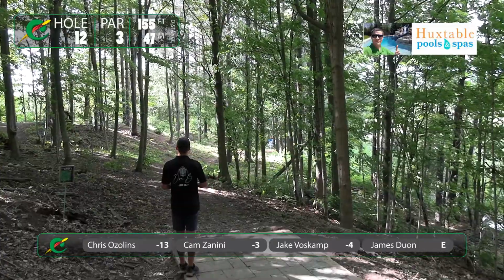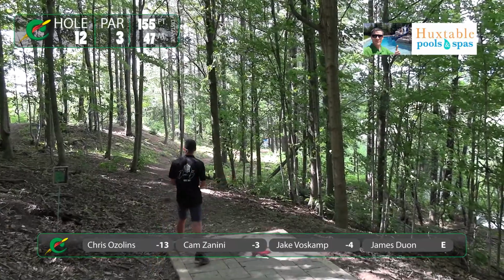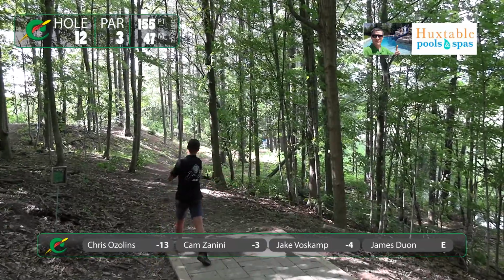You can go long, wide with the forehand. You can cut it in there. You can skip it up. You can do a big turnover, something understable, at the backhand.